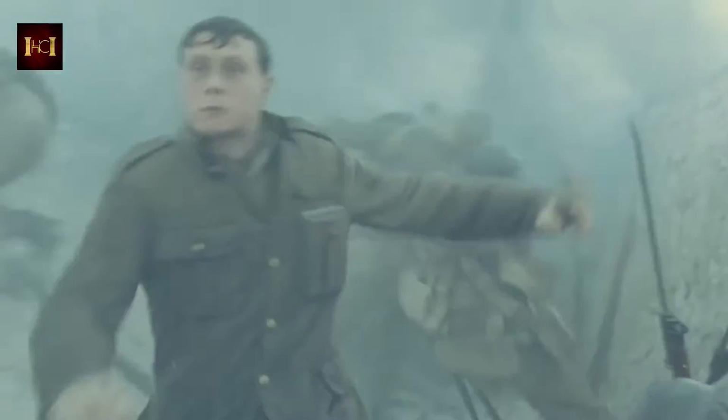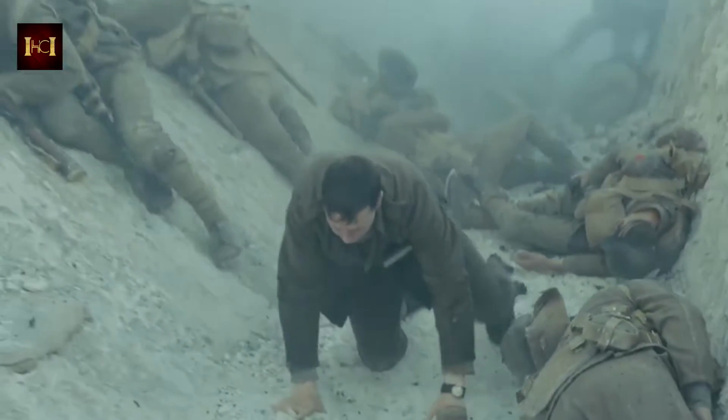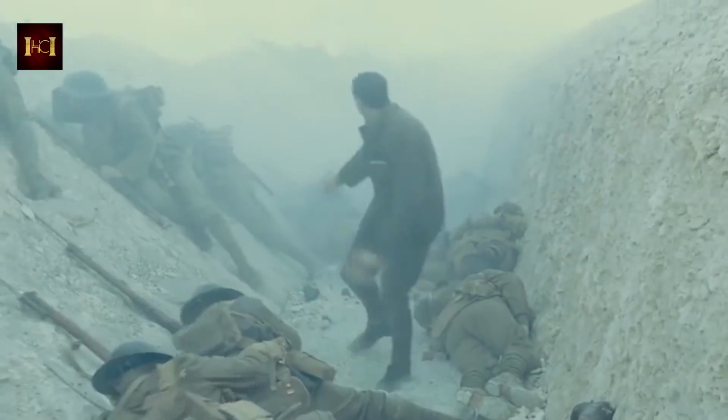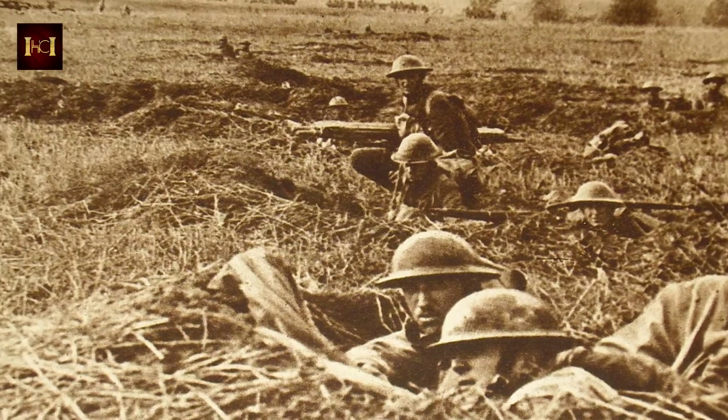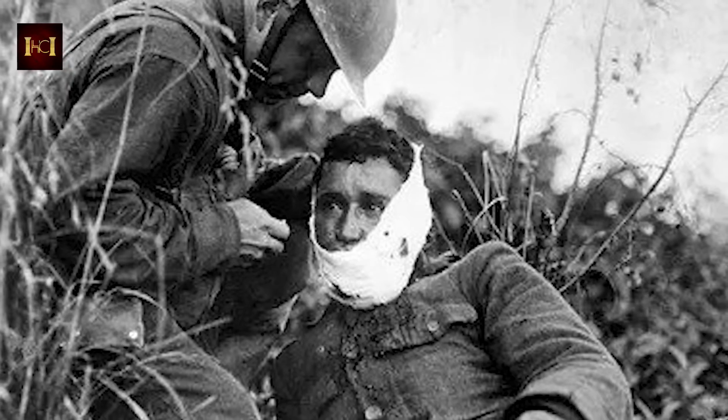Prior to this war, trenches were used primarily as a topographical defense against attacks. But with the use of modern weapons, such as machine guns and artillery, trenches became a fundamental tactical strategy. Infantry soldiers would occupy trenches for weeks at a time, which came with its own harrowing set of circumstances.